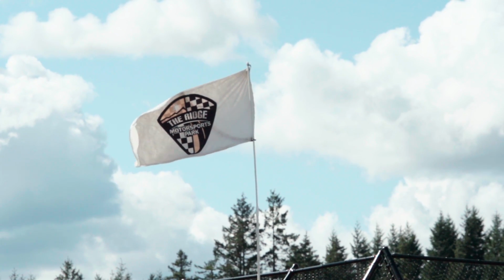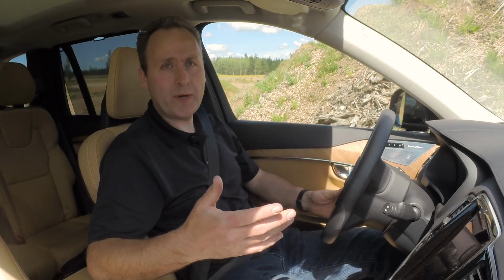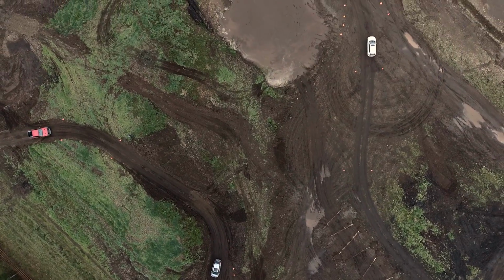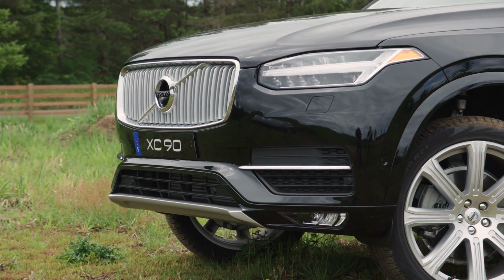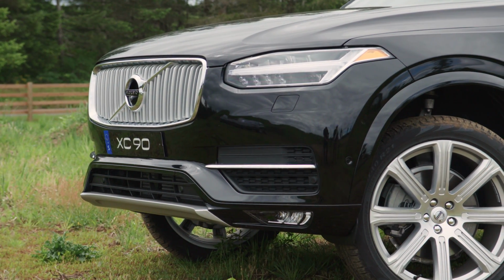So the course we're on is down at the Ridge Motorsport Park in Shelton, Washington. This is a course we actually designed for testing for the Northwest Automotive Press Association. We have an annual event called Mudfest where we test SUVs against each other in similar conditions. So this is a course I know very well. It's not terribly rigorous, but keep in mind, this is a $70,000 SUV and it is rolling on 21-inch wheels. They have very small sidewall, so we have to be really careful not to damage them.